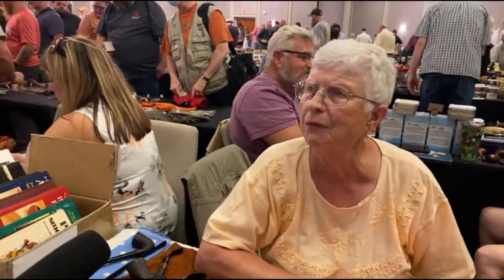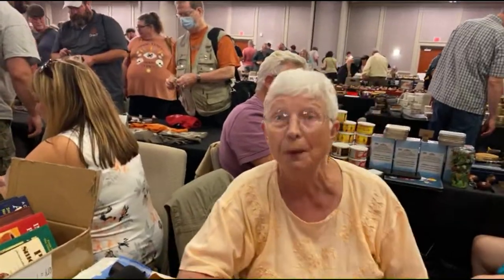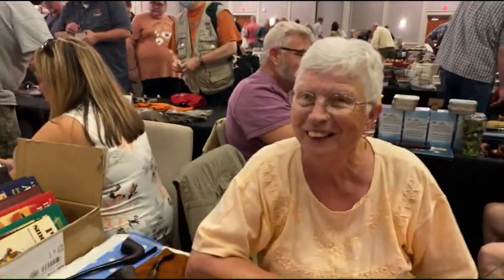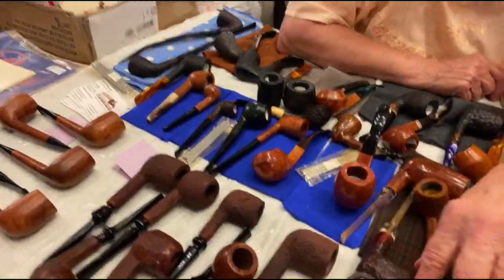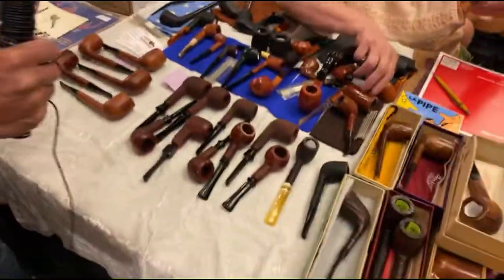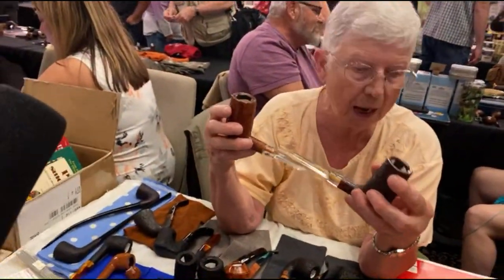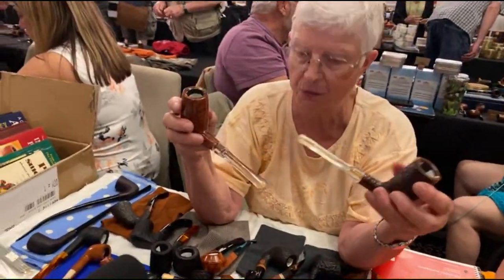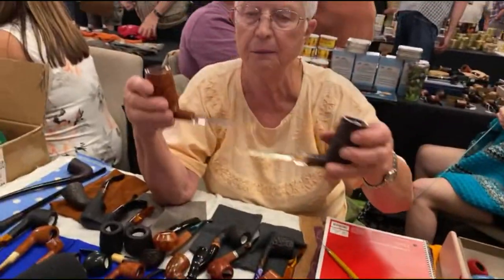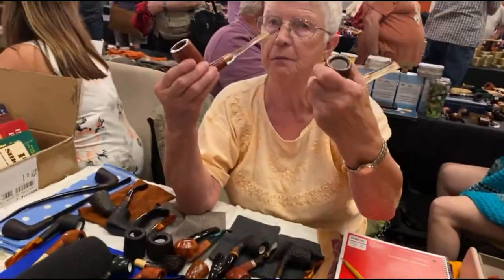Now, where are you from? Puerto Rico. Oh, Puerto Rico. Well, you make beautiful work. Thank you. See-through ones. Now, these are clear. These are GBD pipes. What is that? GBD, and that's a British pipe. I also sell estate pipes, so you have a little bit of both. I put them with the nicer pieces, because these are beautiful, nice pieces.